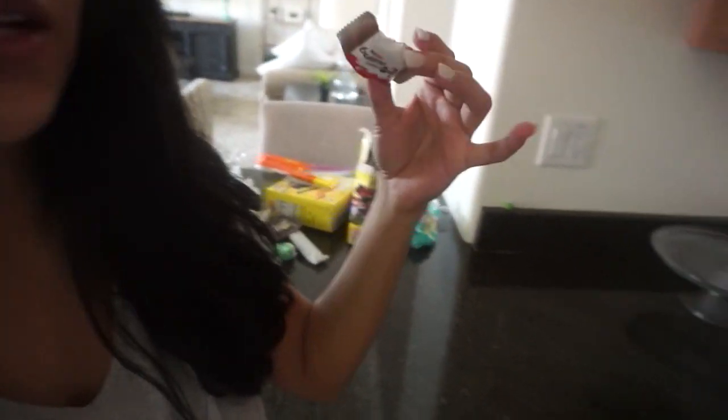I'm about to eat this. It's from Spain. They actually have them here in the States now, but it tastes so much better from Spain.